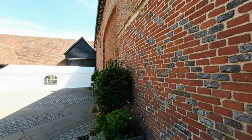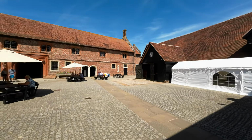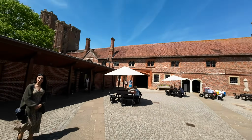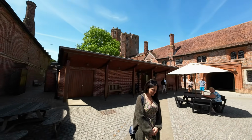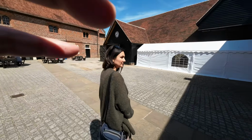Okay, we're now in the courtyard. And we're now going to get a cup of tea, so we're going to go off camera for a short while, and then we'll be back again before you can say Wana. Long gallery.